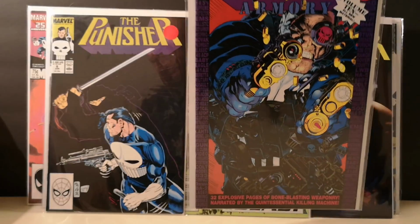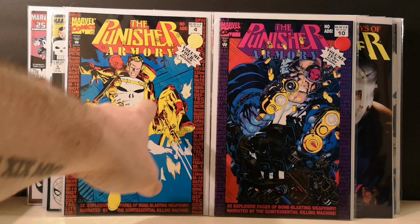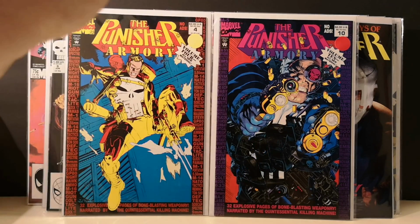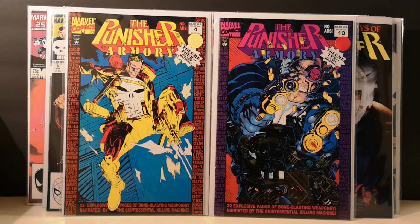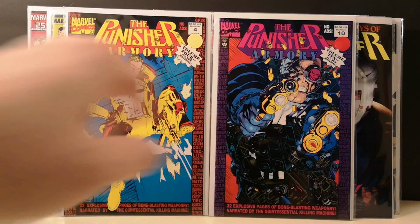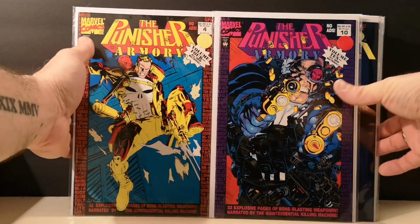And this is a very hard to find in very good condition run here. This is a Punisher Armory number 4 and Punisher Armory number 10. Punisher Armory number 10 I didn't even know existed. It's actually hard to find information on it. And number 4 I have, but it's in pretty bad condition. So this one here is a giant upgrade, and I'm super excited about that number 10. Can never find those. Let me clean these up quickly for a second.